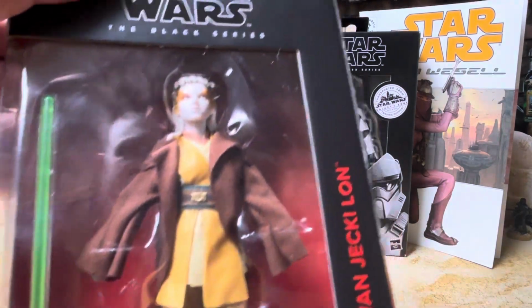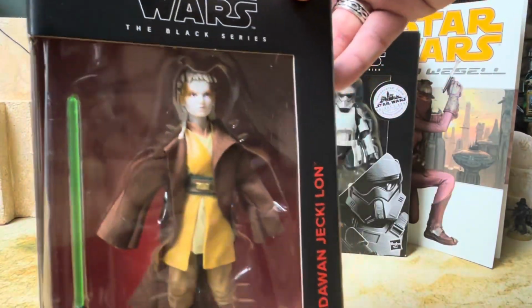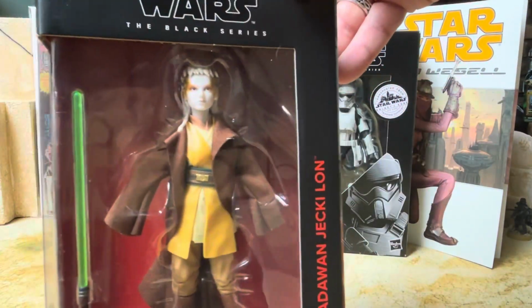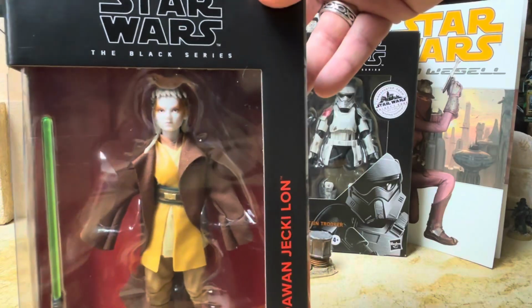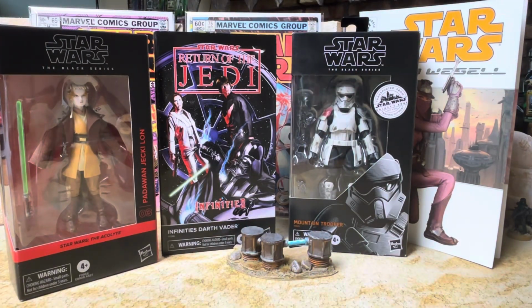If you can kind of see, it's a great sculpt, and just having a different creature like this is really, really cool, especially in the 1/12 scale. So I'm excited to find her and add her to the collection.